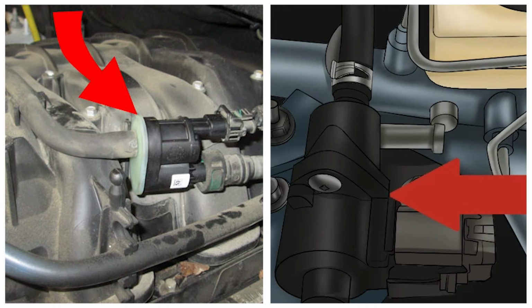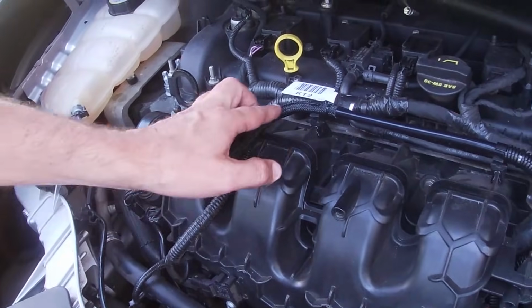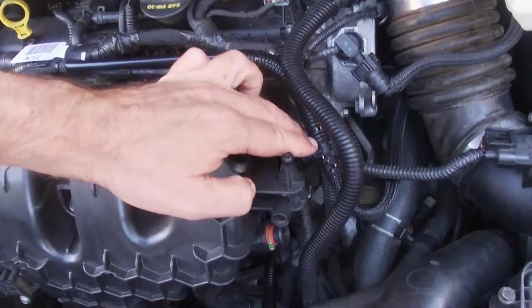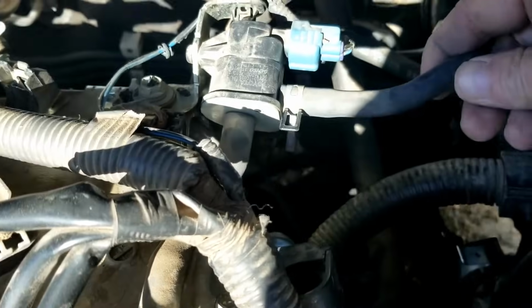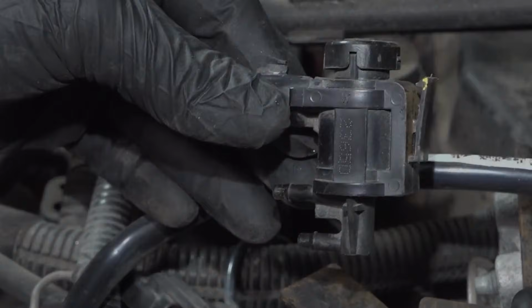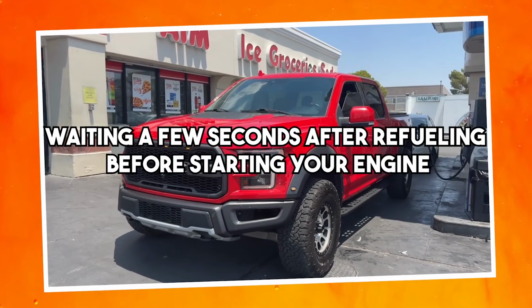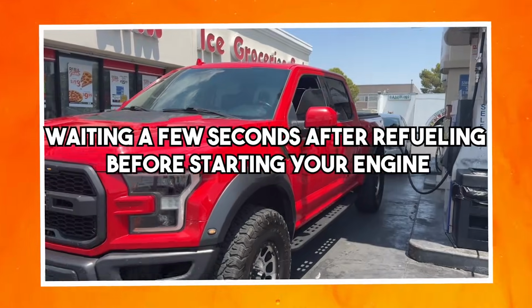And other folks pointed to the purge valve or vent solenoid as the culprit when the system couldn't regulate vapor flow properly. If you're fixing a purge valve that's stuck open or replacing an EVAP vent solenoid on a Ford, expect to pay $300 or more. So, stick to the simple habit of waiting a few seconds after refueling before starting your engine.